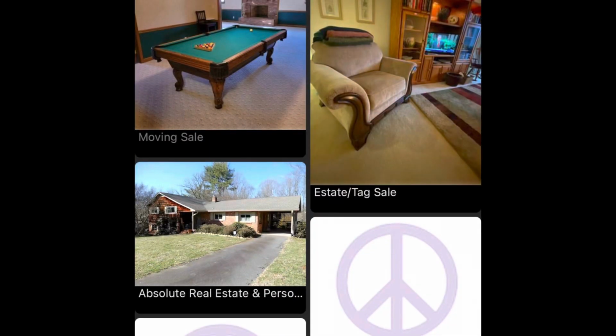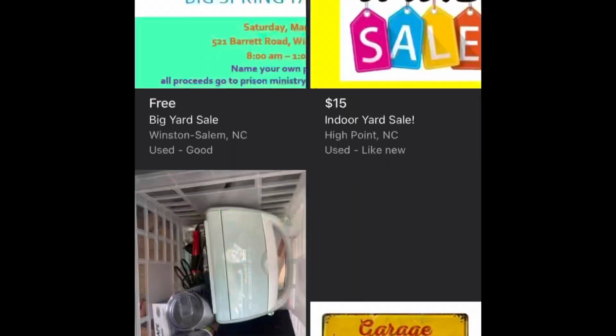Also, Craigslist is a great way. People put sales on there all the time. And again, you can kind of widen the miles, how close and how far away they are to you. So you can find those really easily. But the best way right now is Facebook. People are using that more than ever right now to post sales. This sale right here that we're going to was not on Treasure Map, was not on Craigslist, was not on the other different avenues you can use to find yard sales. It was literally on Facebook.